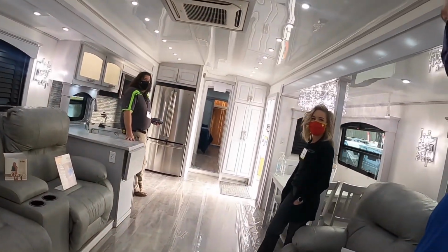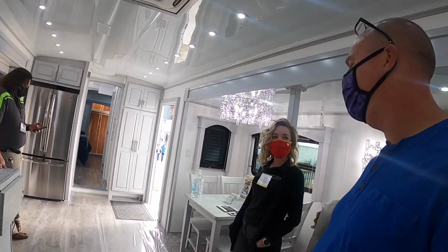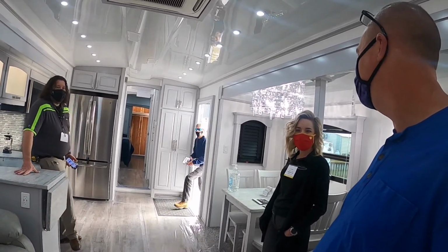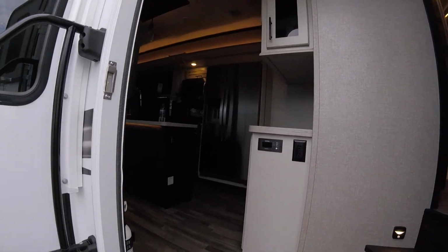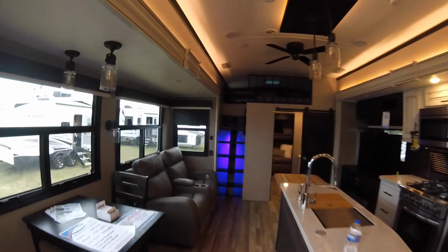So I'm afraid to ask, what is the weight on this thing? 35 dry, 45 gross. Woo! This is our semi-platform though. We do fifth wheels and travel trailers okay, as well. Yep, it's a portfolio. Oh, that's good. That's a good one.